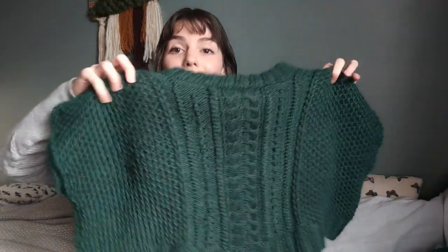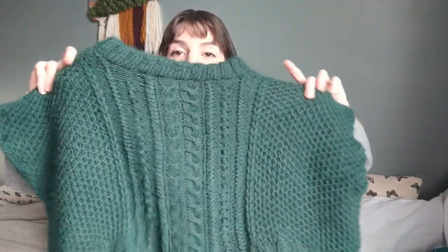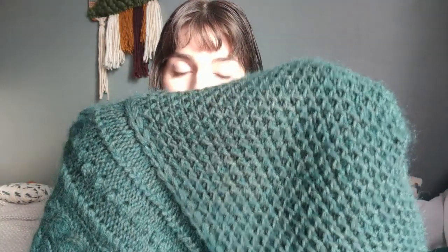And basically I have completed the body. And I blocked it just so that I would get an idea of how it was going to fit. And so, hey, it looks really, really nice. Yeah, I couldn't resist the satisfaction of blocking the honeycomb brioche.